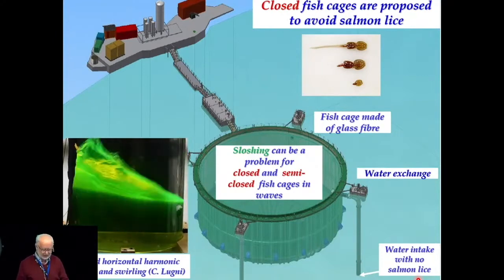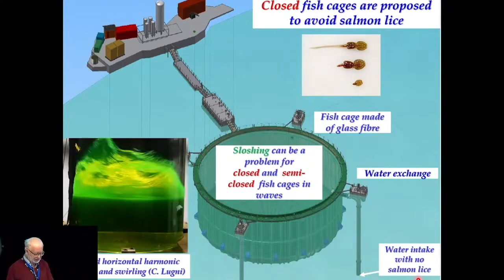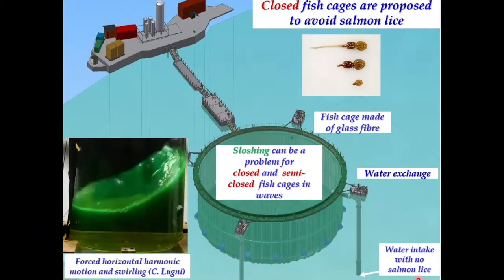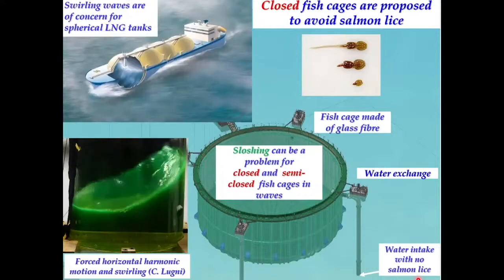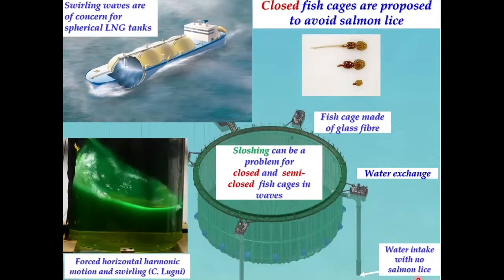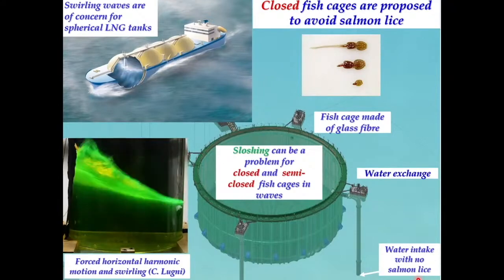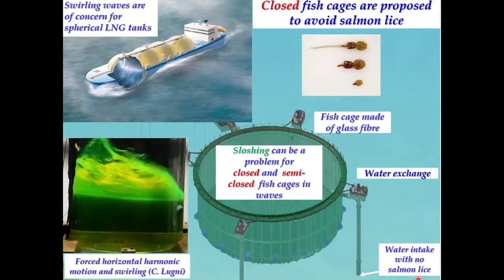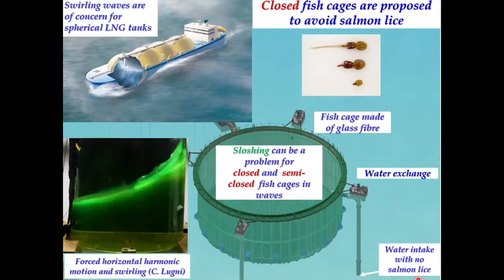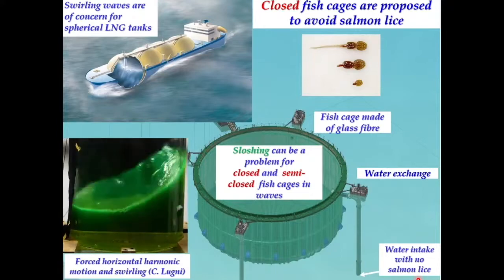Now, this is of course an idealized situation. You must take it together with the whole object operating in wind and waves. Sloshing was a major concern in the development of spherical LNG tanks, so that goes far back in time, and it is also a problem related to new types of LNG tanks.